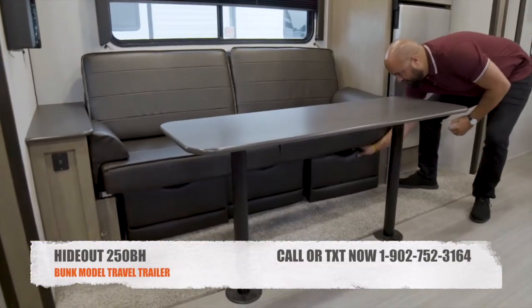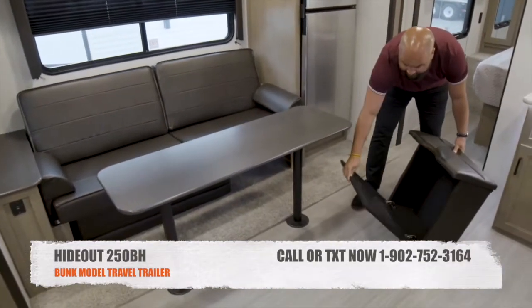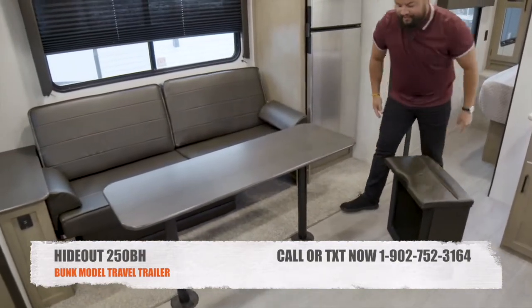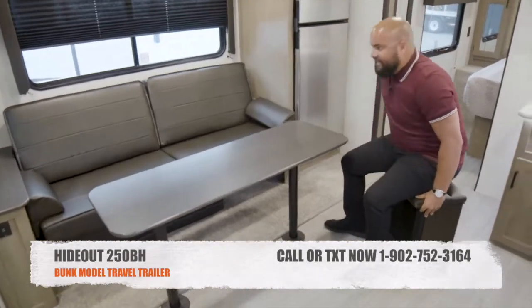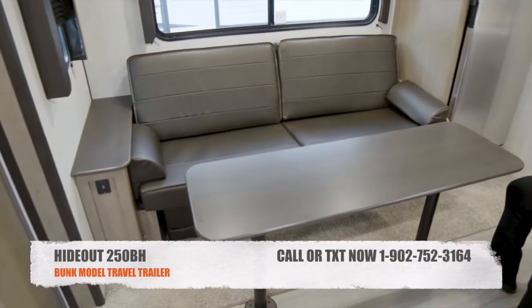So if you pull this out here, nice and easy, you've got your storage here. That is going to be hinged. There are straps here to keep your stuff secure in transit. And also, take a seat here, seating for six for dinner, card night, family fun.